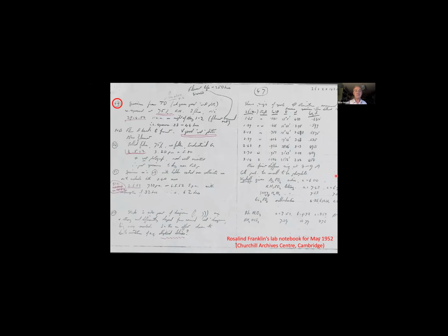Photograph 49, 75% relative humidity. She calls it a very good wet photo. She's calling the more ordered state, the crystalline state, the A form DNA, and this wet form she terms the B form. So that's photograph 49, which was a very good photograph.